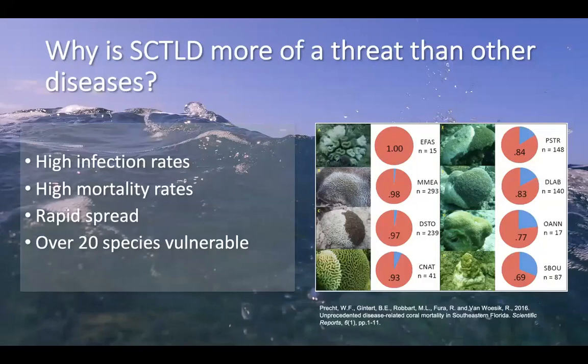So why are we so concerned with this particular coral disease? There's really 3 or 4 reasons for that. It has a very high infection rate. Once infected, it has a very high mortality rate. It spreads rapidly, and it infects over 20 species of corals. In our surveys in Grand Bahama last month, we saw 18 different species infected.